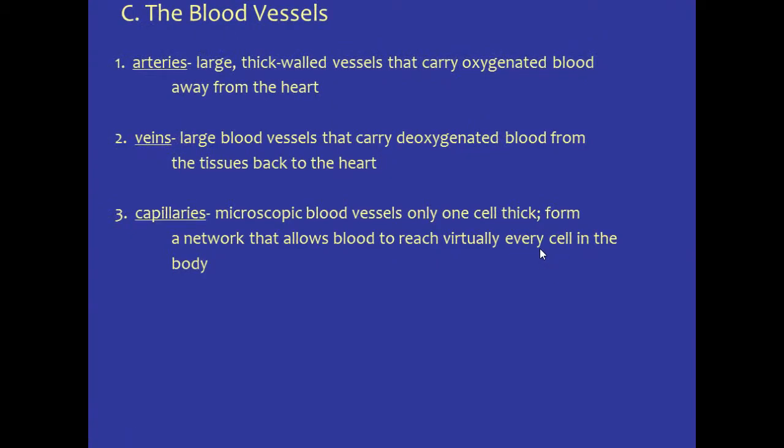Your blood vessels, you've heard these before in previous classes. Your arteries are very thick-walled vessels that are carrying blood away from the heart. Most of your arteries are oxygenated, meaning that they have oxygen in them. Your veins are carrying blood back to the heart that do not have oxygen in them.